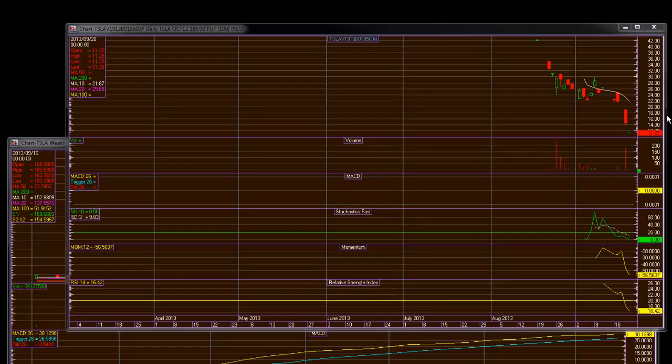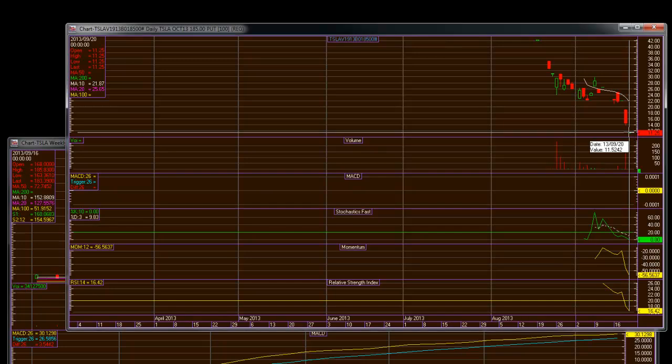The Tesla puts, the low was 11.25. That's the low of the put here. I'm going to show it on a daily to the MMTs. That's the daily. So there is a good trade here to make short-term profits because we're overbought.